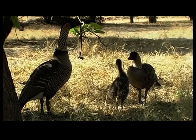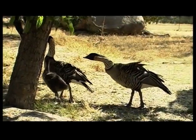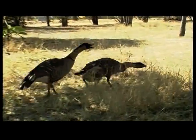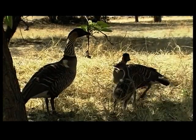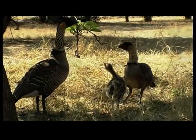A similar conservation program was done with the Hawaiian geese, as seen here. At one stage, there were only 30 left in the world. They were then successfully bred in captivity and have now been restocked back into the wild on the Hawaiian Islands.